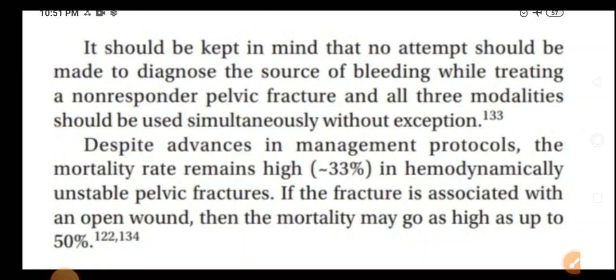Despite advances in management protocols, the mortality rate remains high, 33% in hemodynamically unstable pelvic fractures. If the fracture is associated with an open wound, then mortality may go as high as 50%. This means if two patients have pelvic fracture with open wound and are unstable, then only one will survive. So this is the probability.